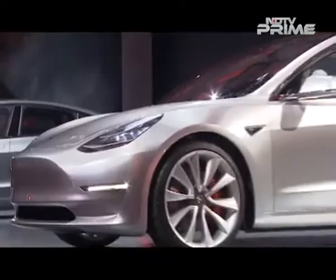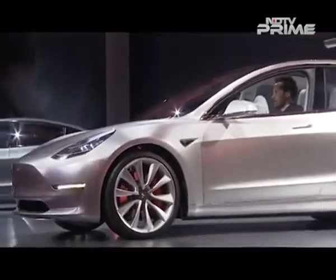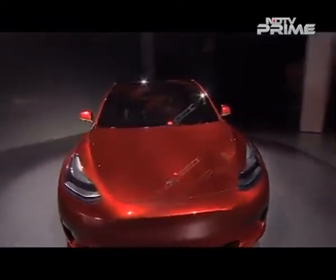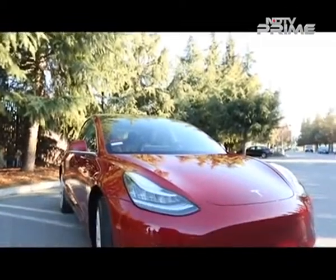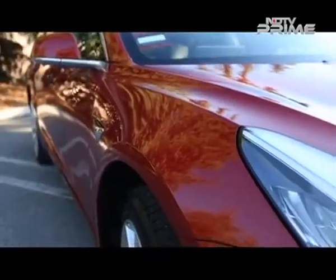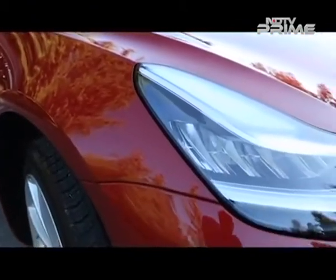While Tesla founder Elon Musk has said that the electric car maker will make it to India sometime next year in 2019, we flew to California to spend some time with this new sedan to see if all the hype was real or it was just a buzz about nothing.